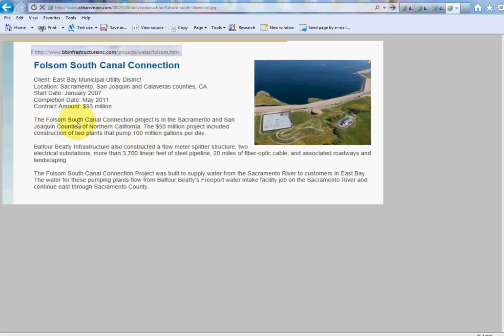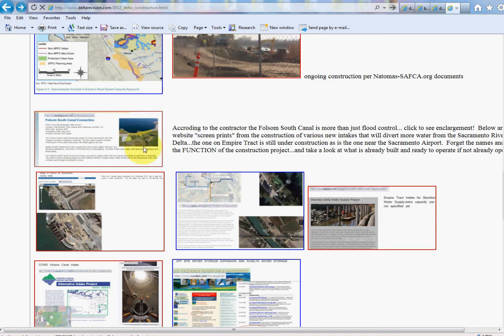Folsom dumps water into the Sacramento River system. By using the Folsom South Canal, it will divert the water, so another 100 million gallons a day are going to be diverted away from the Sacramento River into the McCollum system before it ever gets to the Sacramento River. So that's another diversion, really, in reality, that will reduce the annual flow in the Sacramento River. It's for flood control, that's great, but when you count how much water flows through the delta, that has to be recognized. That is going to reduce annual flow into the Sacramento River. Here's another one.